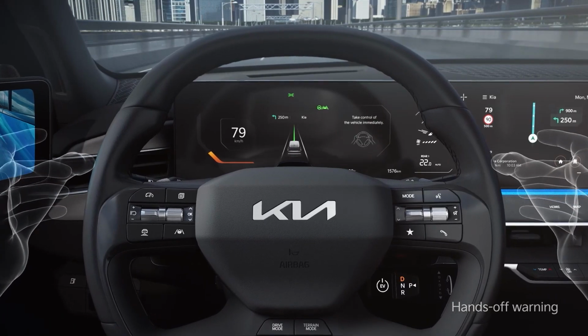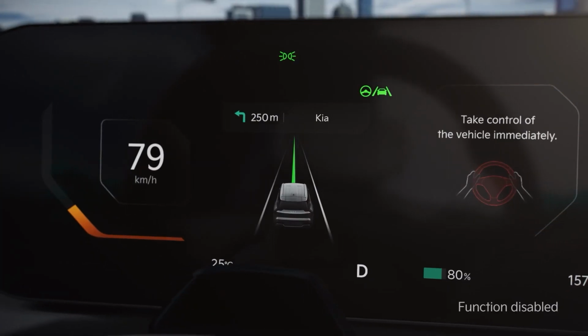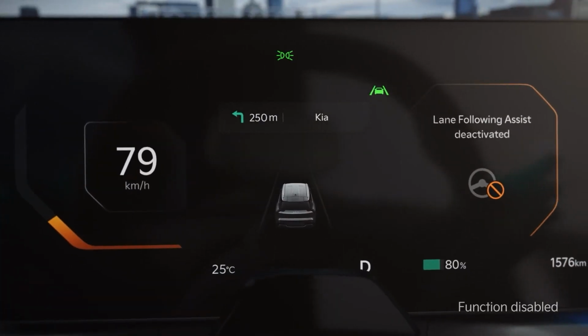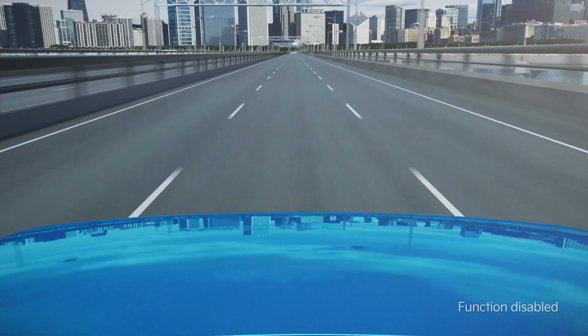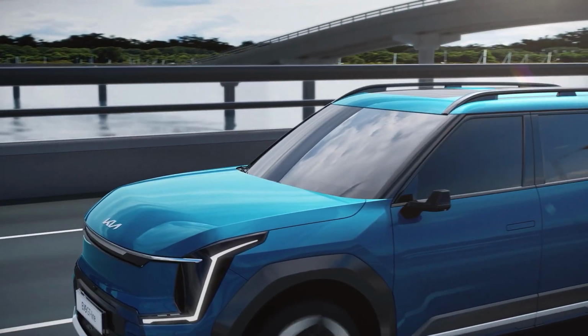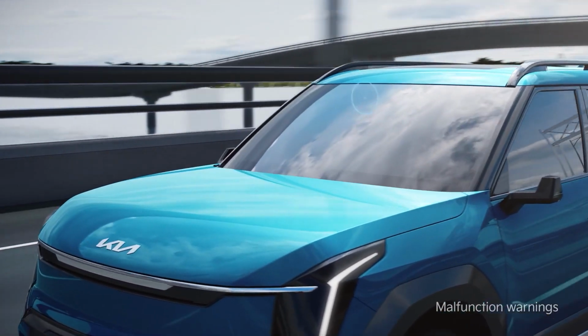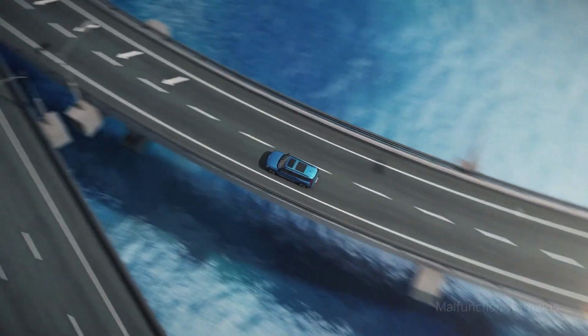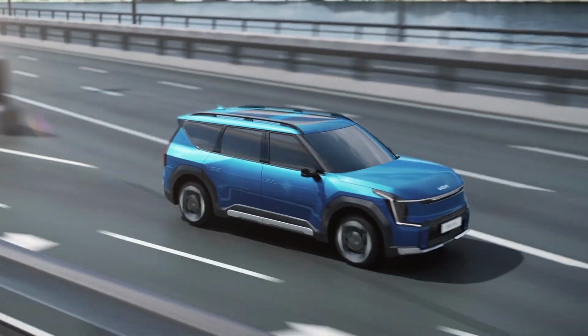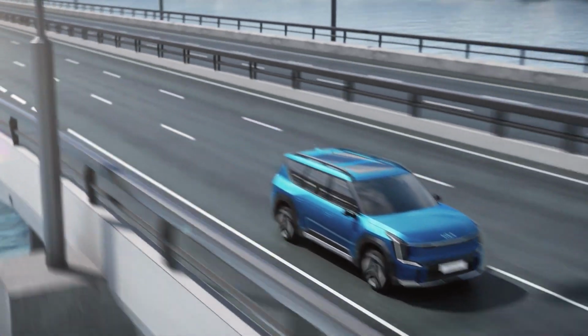If the driver does not return his or her hands to the steering wheel after the warning, the function will be turned off. Make sure to always hold the steering wheel and keep your eyes forward while driving the vehicle. If the sensor malfunctions or is blocked by foreign substances, a warning message will appear on the cluster. For more information, refer to the owner's manual.